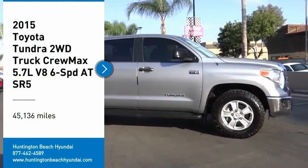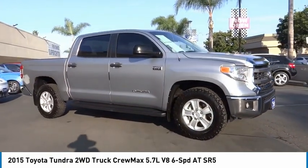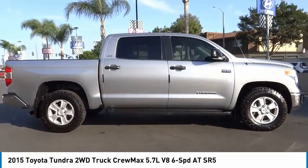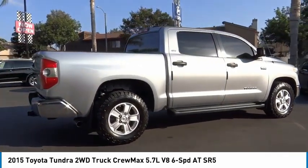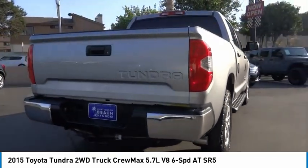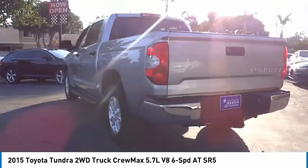A ride in the 2015 Tundra. Tundra has a number of unique features useful for those using it as a work truck, including extra large door handles, a deck rail system, and an integrated tow hitch. Included as standard are vehicle stability control, traction control, electronic brake force distribution, anti-lock brakes, and tailgate assist.